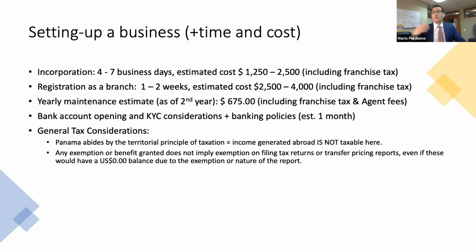For example, running world checks on the clients to see if they have any criminal backgrounds, or they have been indicted for crimes, or they are performing an activity that is considered risky and demands a different type of reporting. So those costs are transferred onto the client. So we're talking about here maybe a yearly maintenance estimate of somewhere in the neighborhood of $675, a little bit less, a little bit more, depending on what you have set up.